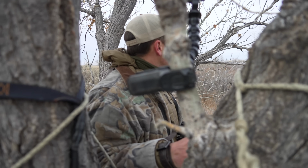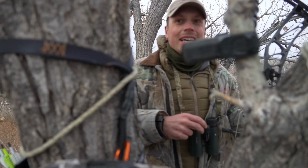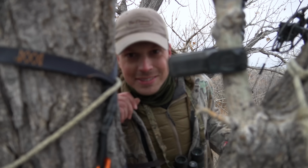He's gonna crash right there. He's off. Last day buck right there.